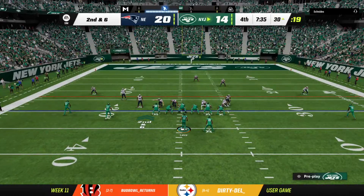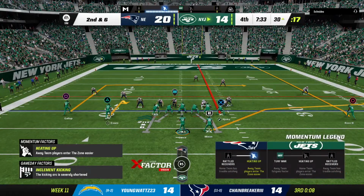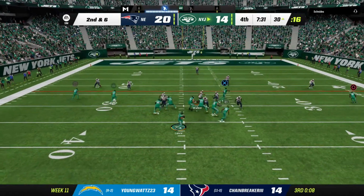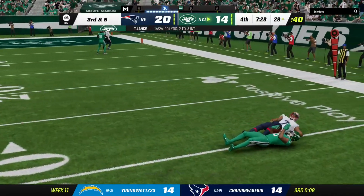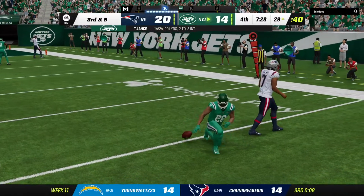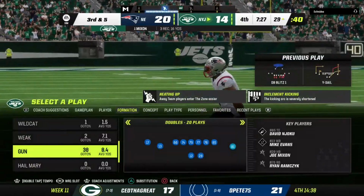Following the pickup of 4, here's 2nd and 6. Lance with a blitz on the way. This goes out wide for Mixon. A short gain here, maybe a yard to the 29.